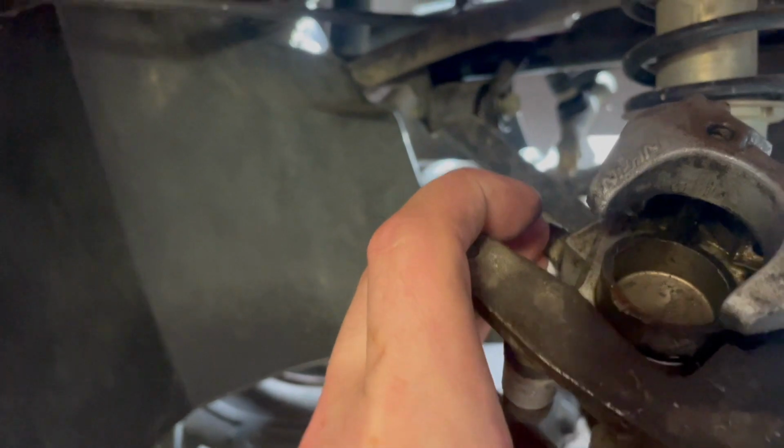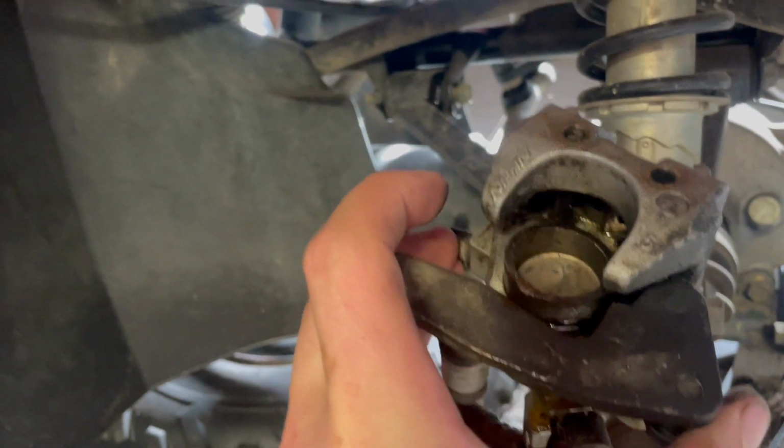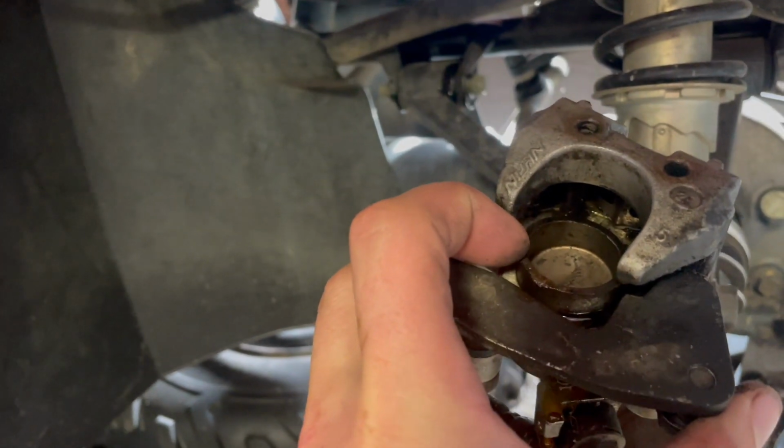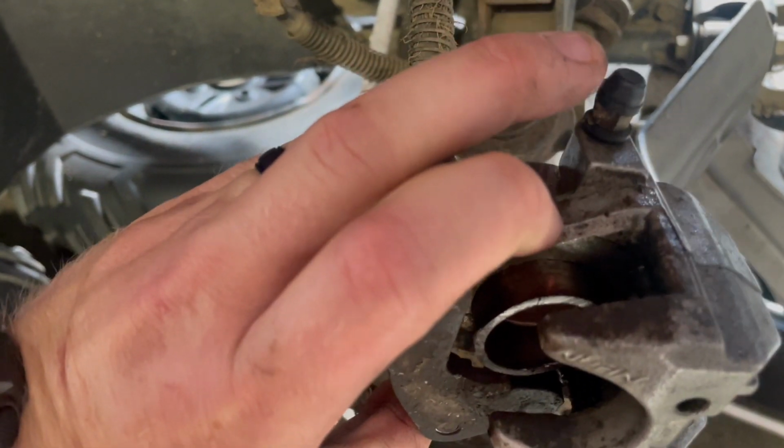Let's see, right here. So you can actually see, I sprayed some blaster in there. My intent was to pull this, you know, straighten this cup out, but if you look at it, it's actually completely cut.